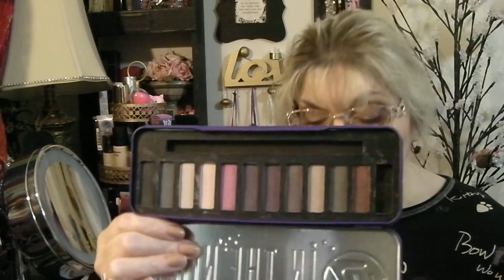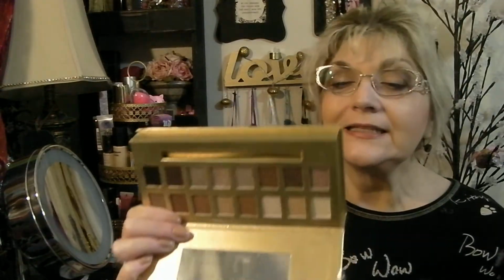Here is one that I wouldn't waste my money on again. This is W7 in the Night, the smoky shades. I just didn't get any color payoff on that. Here's another one that was a waste of $5. We're not even going to discuss it. This is the Golden Nudes by Style Essentials.